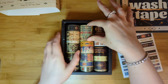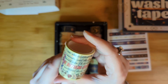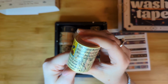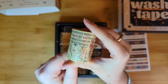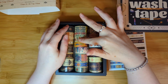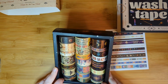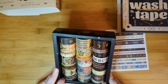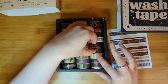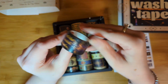And speaking of wide, I mean, look at this. Look at this washi tape here, the Realm of Fate. This has script on it, and this is just really, really neat. So whether tarot is your thing, or if you just like celestial things with fun print, I think this will be a great set for you. Obviously, just so much variety in here. There's more with words, and I think this will be a lot of fun to experiment with.